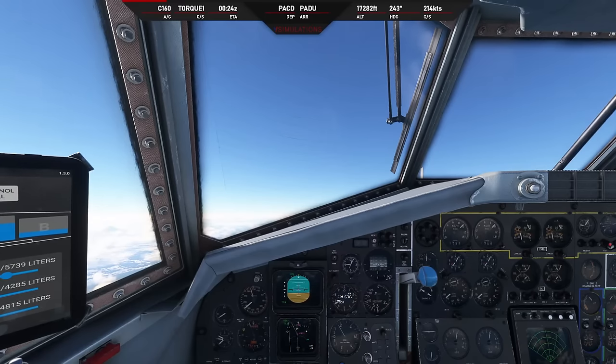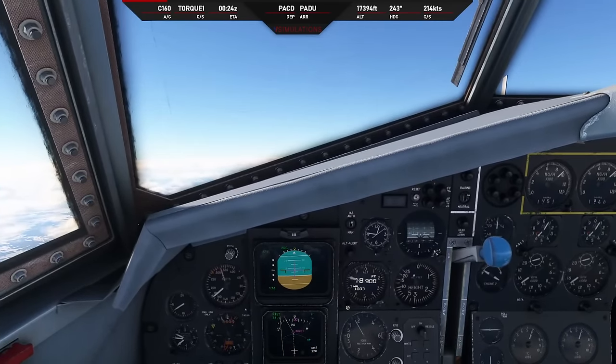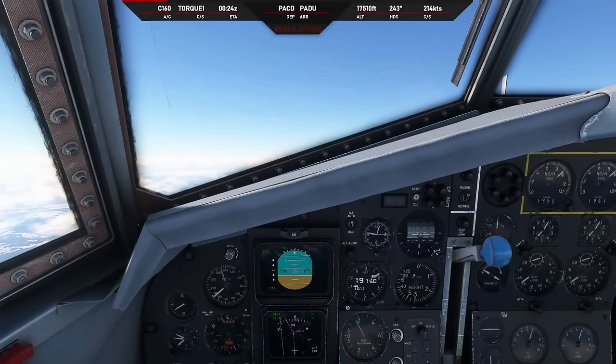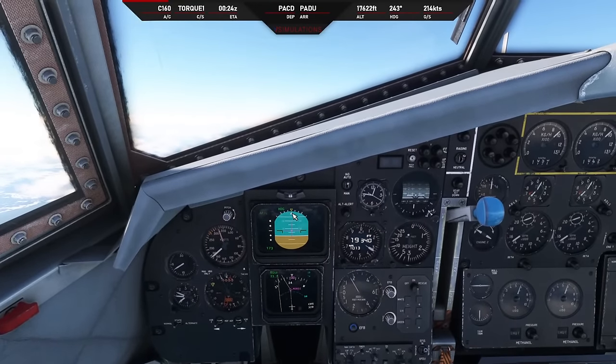All right, we're out of 18. Let's hit the reference key. Let's just get back home now. 1013 on the millibars. 1013. All right, we're 19.2. Please level off.